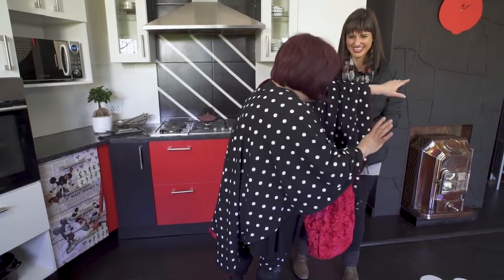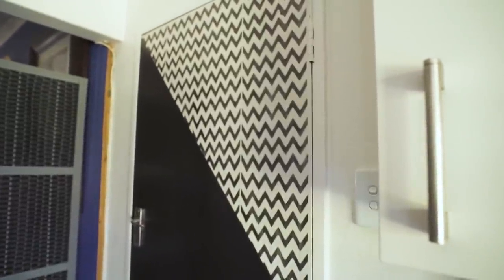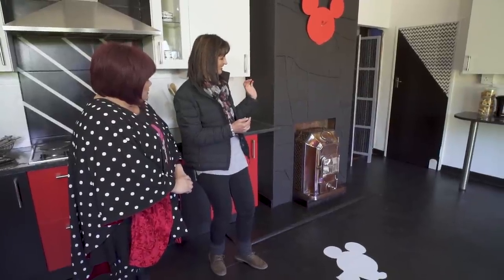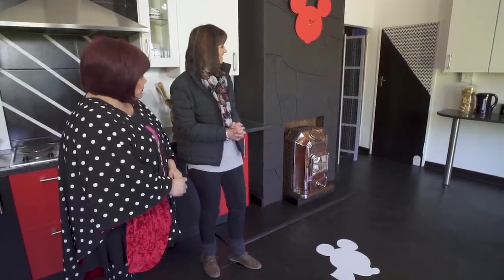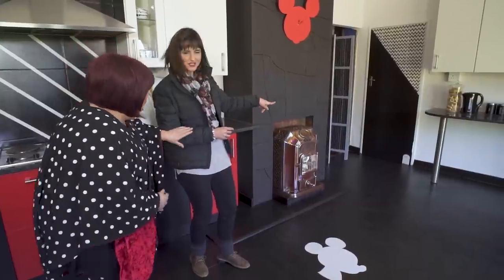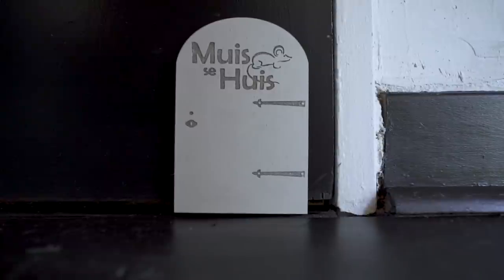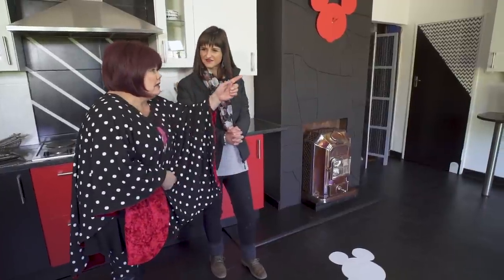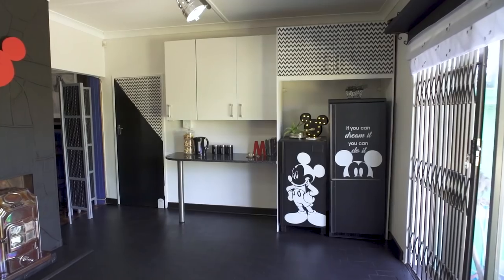Now, that door, let's start there. Okay, so the door we painted with Tjhoko and we created a stencil design on it with one of the Tjhoko stencils. So that's a stencil that you sell? Yeah. The chevron, it's absolutely beautiful. And then there's a... Look at that, a mouse's house, a little owl. Oh, it is so exquisite. And then the same zigzag chevron is repeated there.